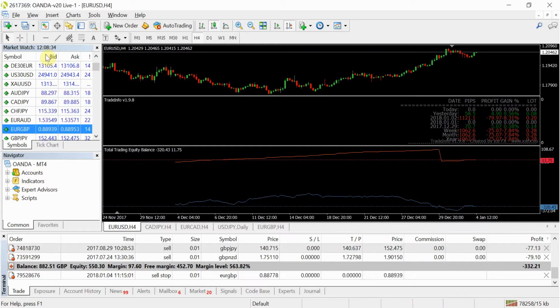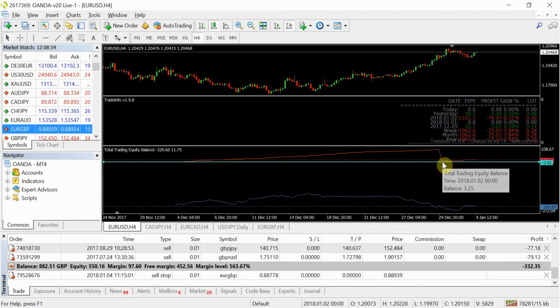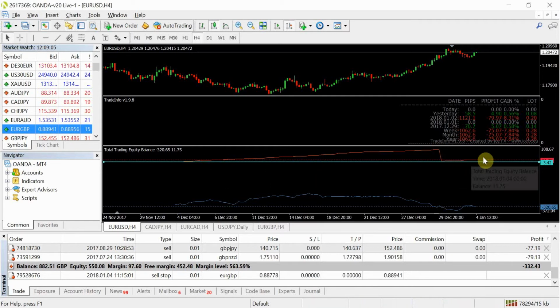But I guess the positive thing is it's just wiped out all the profit that I made. If you look here on the balance line, where we started, if I can draw this properly, we started the balance around there, and as you can see, that massive drop is just above pretty much where I started. So it's wiped out all of the profit that I've gained since the 4th of December, and now we're starting to creep back up again over here.